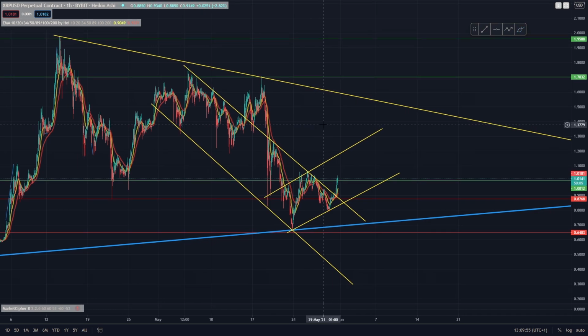Long-term price prediction, so difficult to say, but we do think once the SEC lawsuit is settled, XRP could be anywhere between $10 and $20, maybe even more from retail investment alone. But if institutions start flooding into XRP, the sky's the limit really. 20, 30, 40, 50, 100, $200.